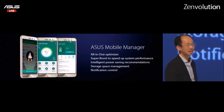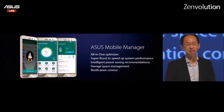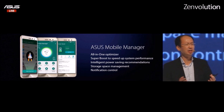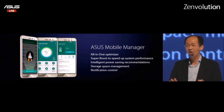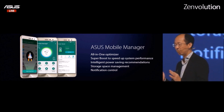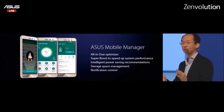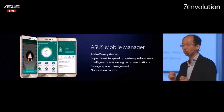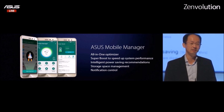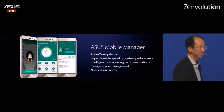Before, you might use a third-party task manager to manage your system resources. But quite often, there are a lot of advertisements and pop-up windows that you don't like. Now, ASUS ZenFone 3 has an exclusive ASUS Mobile Manager. It's an all-in-one optimizer. It can help boost your system performance, give you some suggestions to optimize your battery life, or manage your storage space. So we think it's quite a useful tool for your daily life.